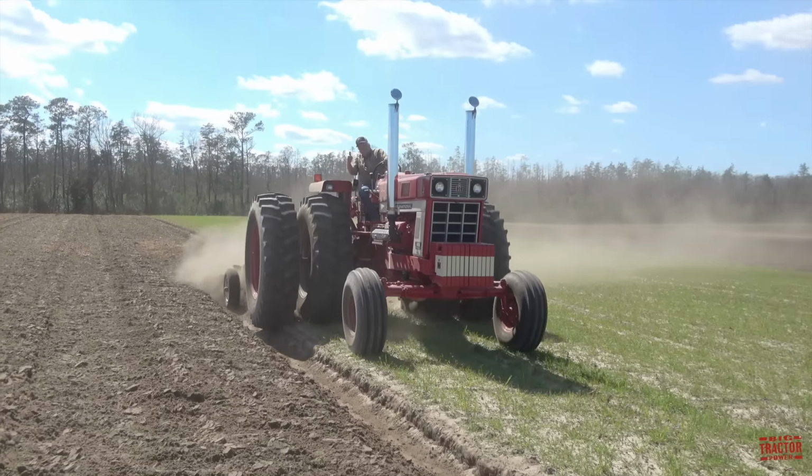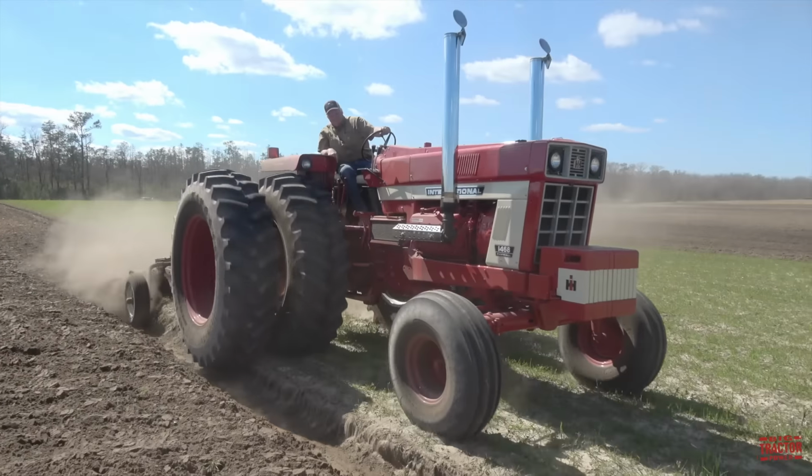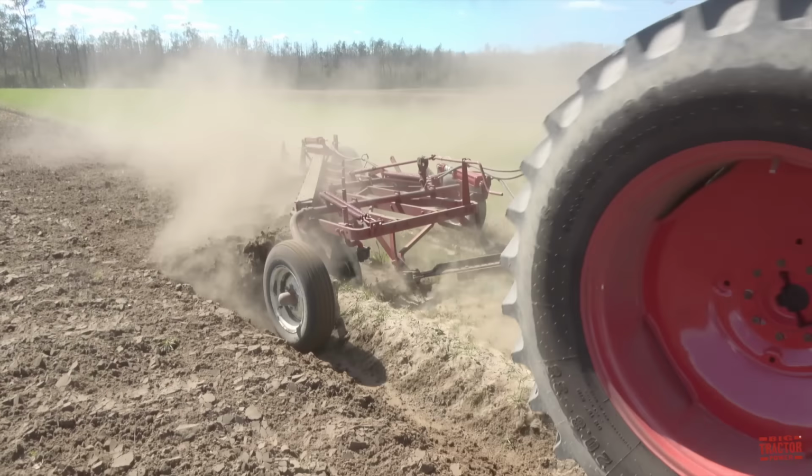But first, let's head out to the field so that you can see and hear this Red Power tillage team at work.